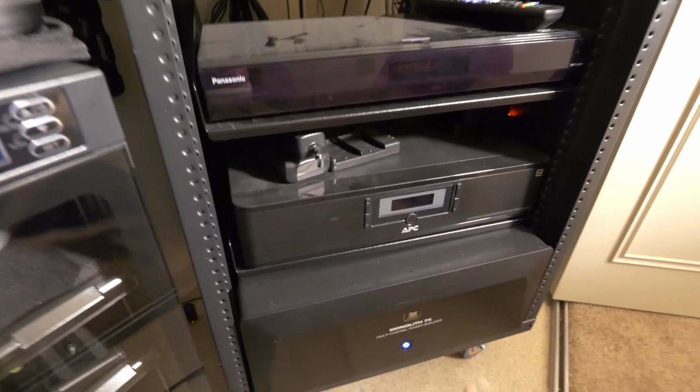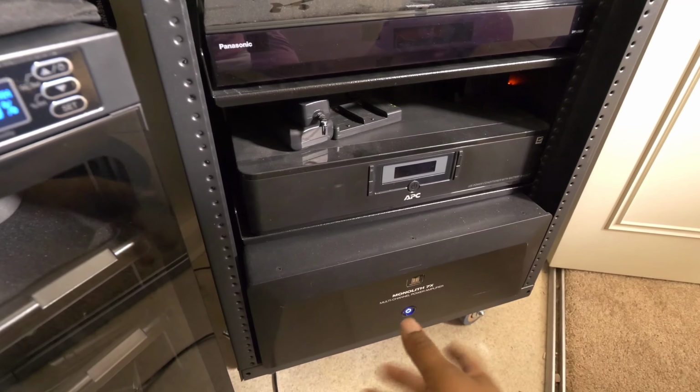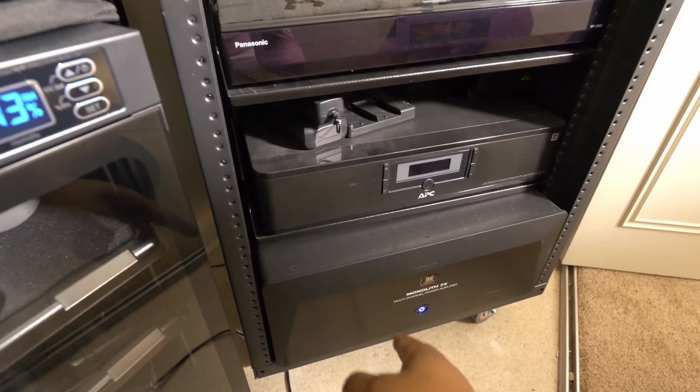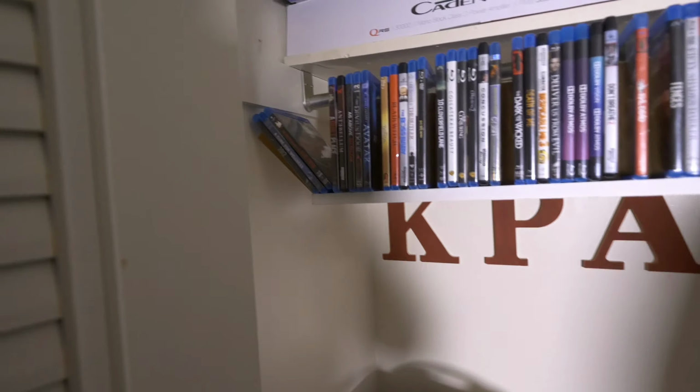It's just, it's big. I will probably never get rid of this unless I get like an Anthem power amplifier, maybe, but those things are super expensive. But this thing is probably one of the best amplifiers on the market, so you'll get to hear that pretty soon. And the Blu-ray collection, I'm still a fan of Blu-rays.